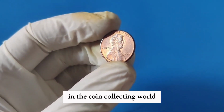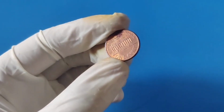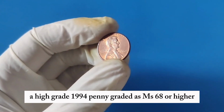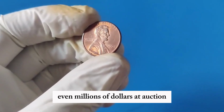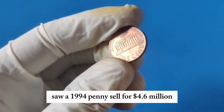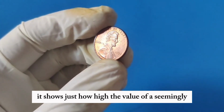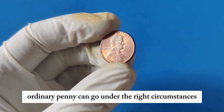In the coin collecting world, auctions play a major role in determining a coin's market value. The price of a coin can skyrocket when multiple collectors are vying for the same piece. A high-grade 1994 penny, graded as MS 68 or higher, could sell for thousands, even millions of dollars at auction. One of the most famous auctions in recent years saw a 1994 penny sell for $4.6 million. Although this was an incredibly rare case, it shows just how high the value of a seemingly ordinary penny can go under the right circumstances.